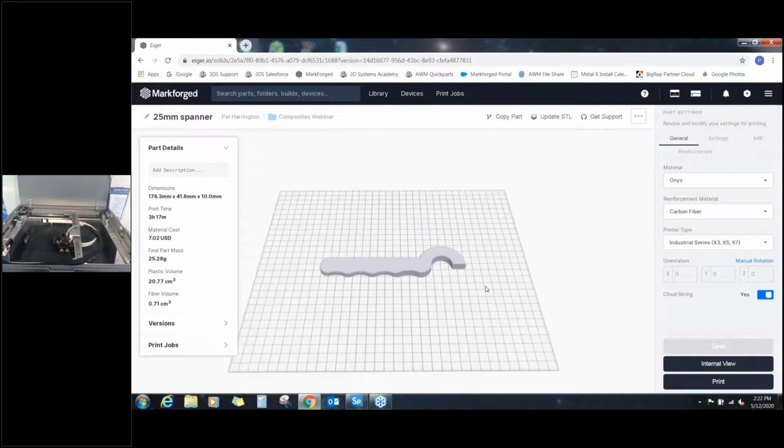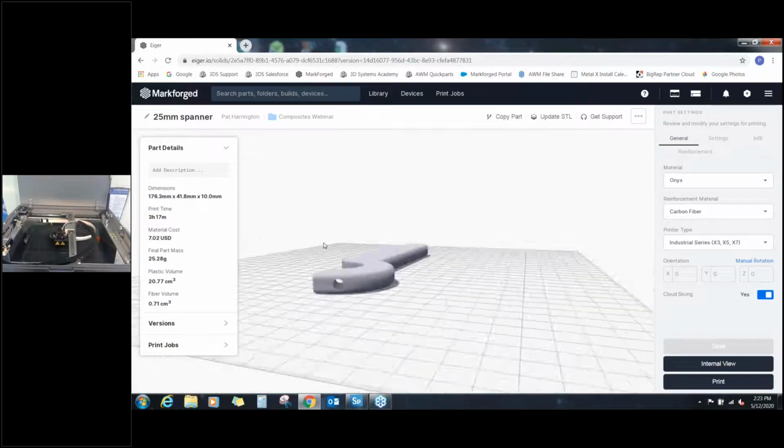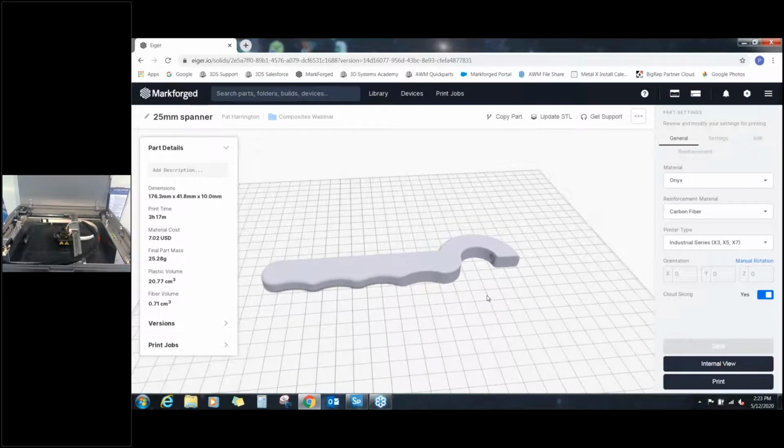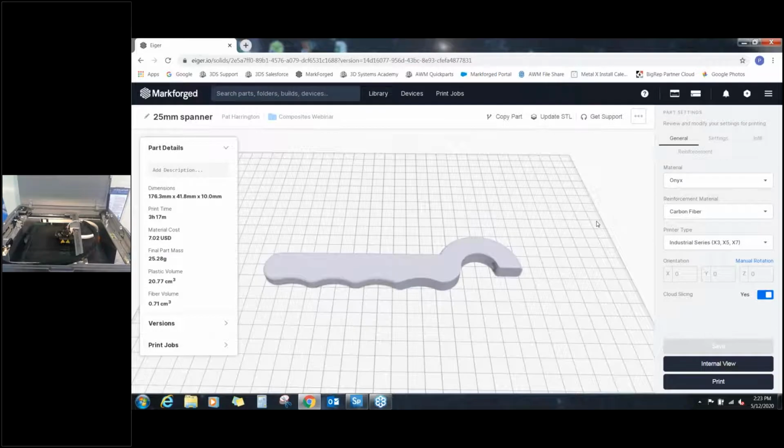But let's talk about this part. This is a real-life part that we've actually used and made. We were in a situation where we needed to remove a solenoid valve from a different type of machine, and we found out that we needed a spanner wrench. We didn't have one. Rather than wait to order one or go searching around for this specific size, we just modeled one up in CAD. We designed in a through hole to have a dowel pin pressed in. Since we can reinforce this part with continuous fiber, we know it's going to be strong enough for what we need it for, so let's just print it and have it by end of day. So that's what we did. It ended up being a little over a 3-hour print, costing just around $7. So you can see that's probably a lot less than you'd be able to purchase it for.